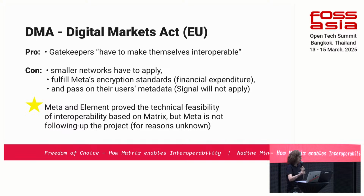and Element, who are the makers of Matrix, have collaborated and proved that interoperability based on Matrix is technically feasible. To my knowledge, the project has not been pushed forward. Meta has opted out of following up on that for reasons unknown. Just leave that here. How am I doing for time?